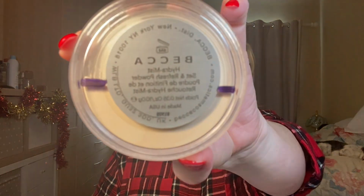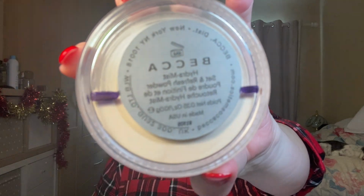This is a bit bittersweet. This is the Becca Hydramist Set and Refresh Powder. I've been keeping it for a special occasion. It's just like, what? Life is the special occasion, Ruth. This is where we are. I haven't even opened it yet because I didn't want the cool effect of it to go. But I don't mind once that goes because I still liked the powder without the cooling sensation, and I like the packaging. I'll be keeping the packaging as well because I kept the smaller one for the products and really enjoyed it. But yeah, going to use that this year, guys, and it's going to get used up.